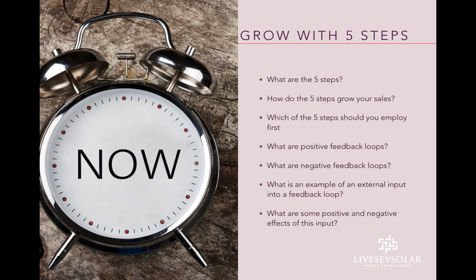Number 4, what are positive feedback loops? Explain what that is. What are negative feedback loops and how do they impact your business? What is an example of an external input into a feedback loop? We just talked about one now. And what are some of the positive and negative effects of this input, depending on whether or not you have a positive or negative feedback loop? So think about those questions before you look at the answers that we give you below. They will be instructive, and they will certainly help you understand this material better.